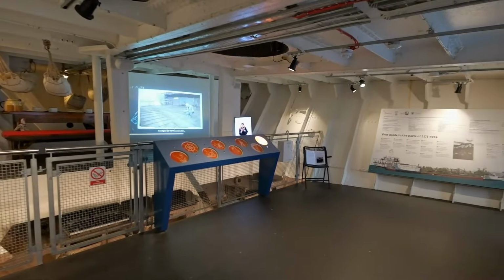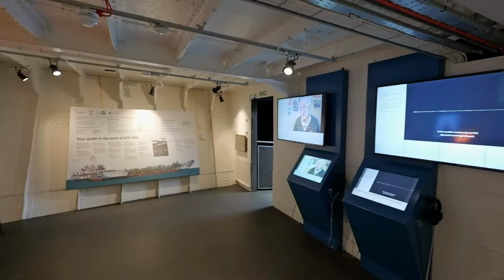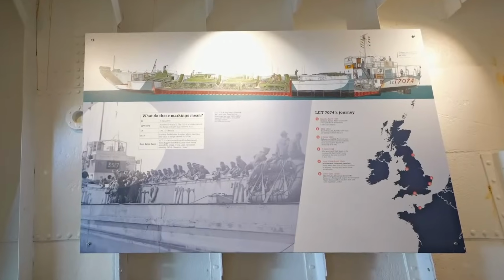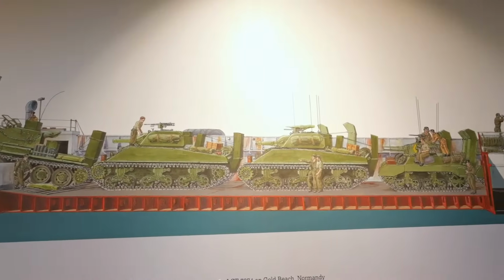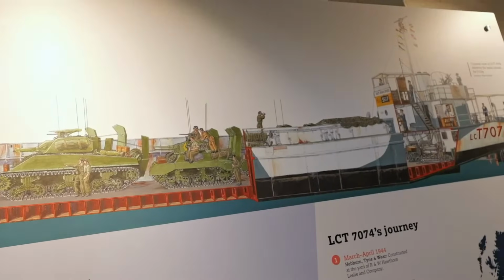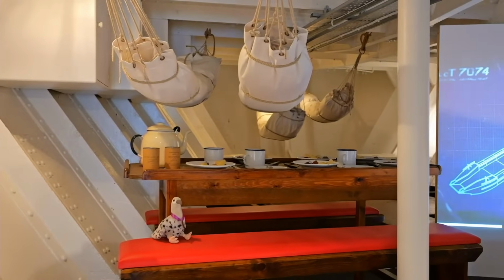And then this is the engine room of the LCT, so obviously the engines aren't there anymore, but that's where the 2 engines would have been. As you can see, we've got some displays about the history of the LCT, and the drawing here just gives you a bit of a sense of how packed these landing craft were. Obviously, they would need to mass as much kit as possible to move over there.